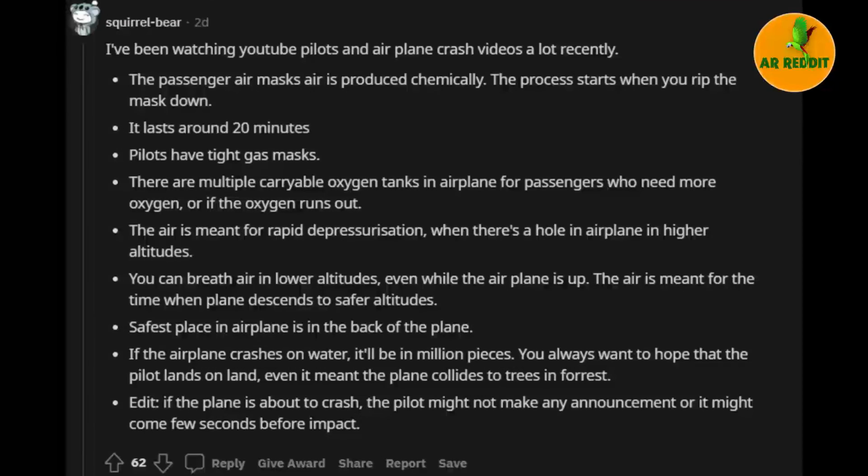I've been watching YouTube pilots and airplane crash videos a lot recently. The passenger air mask's air is produced chemically. The process starts when you rip the mask down. It lasts around 20 minutes. Pilots have tight gas masks.